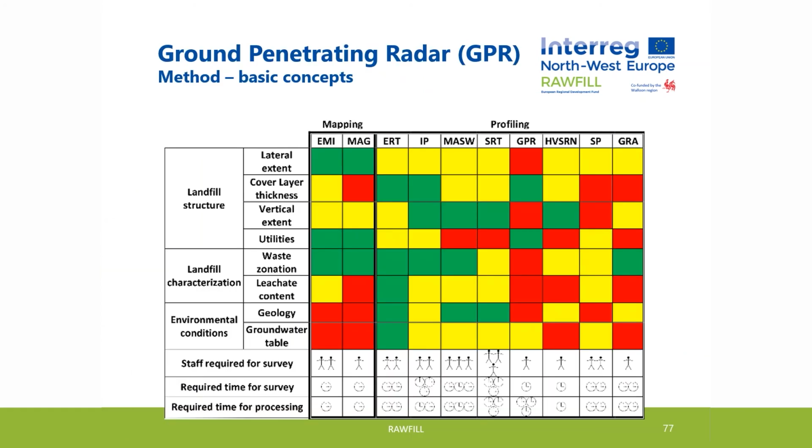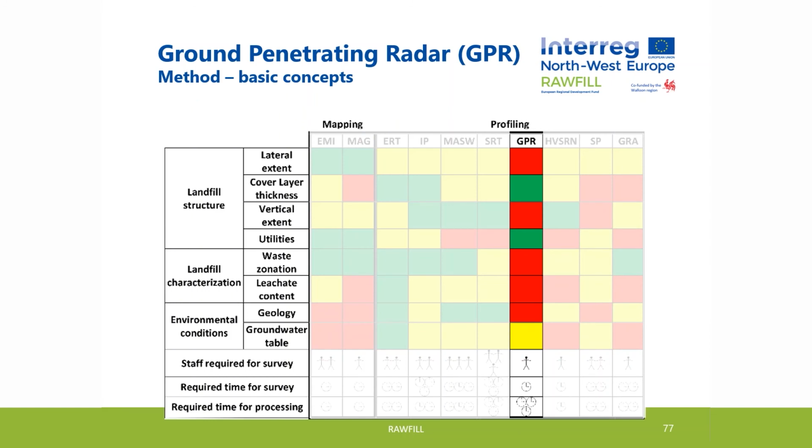GPR. GPR is a geophysical survey tool that can be used to detect changes in material or to locate point/linear features such as buried utilities. GPR is a very shallow investigative technique, generally limited to the upper 10 meters of the subsurface. Consequently, the use of GPR on landfill assets is limited in terms of depth, but can be particularly useful in mapping the thickness of landfill capping layers, for example.